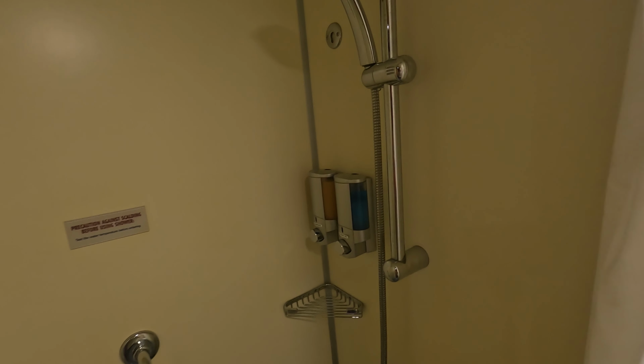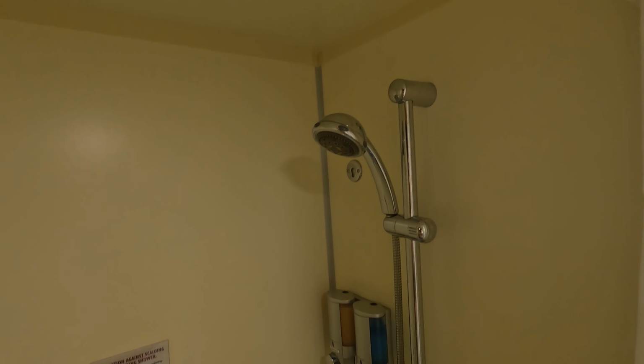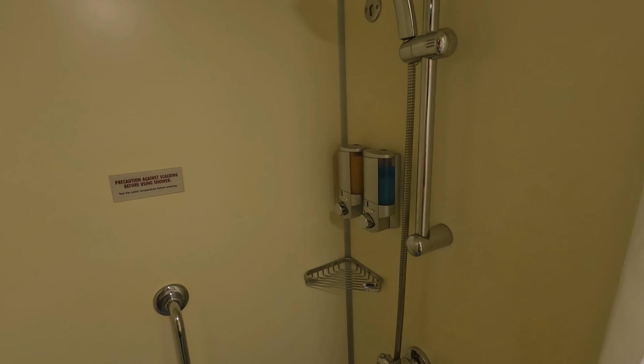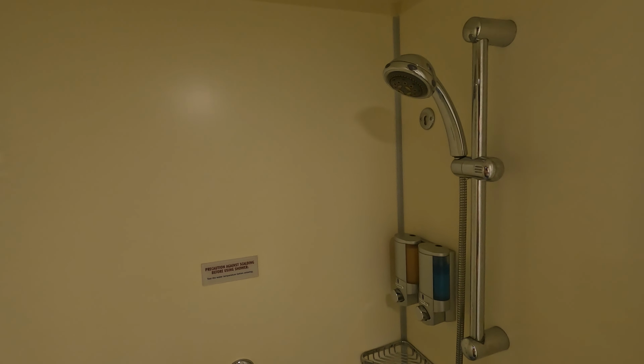Here is your shower. Of course, the Carnival body wash shampoo. You do have a clothesline on the back. The ship does have shower curtains instead of doors.